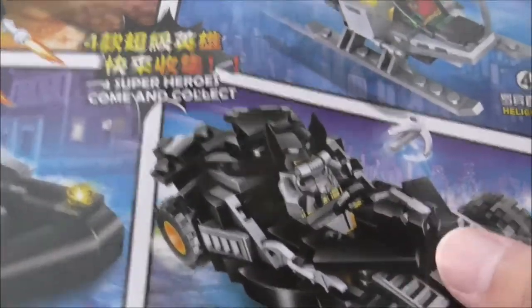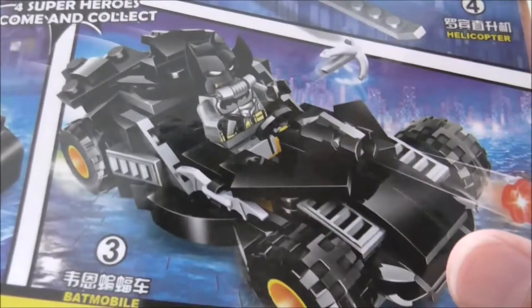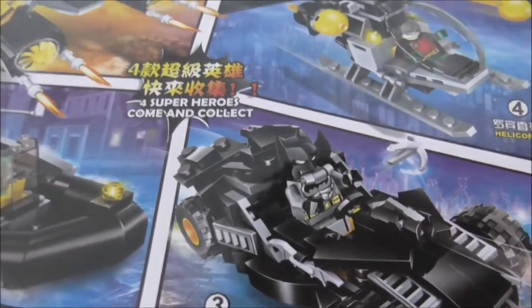This Batmobile is interesting, but not so interesting that I'll buy it.